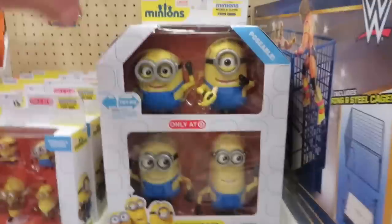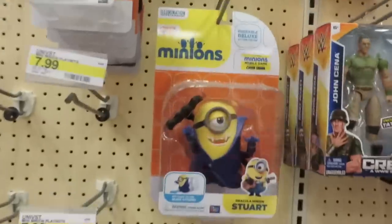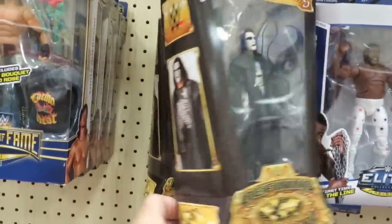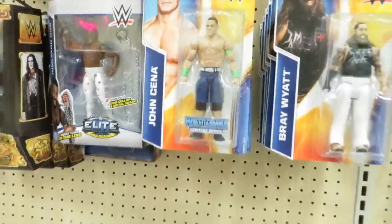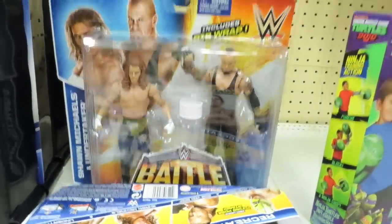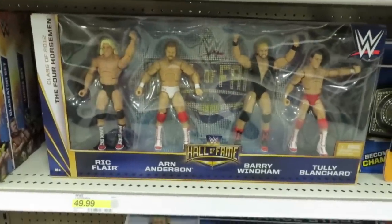A couple deluxe figures. This is only at Target. Posable Minions. Cool. I like the Dracula Stewart. And then right above we have WWE figures. Bret Hart. I don't see anybody new here, although there's Sting. I thought that was The Undertaker. Hey, Junkyard Dog. That's a classic figure. And there's Andre the Giant and The Big Show. Andre's a classic guy, too. Shawn Michaels and The Undertaker. I thought The Undertaker had a hat and wore a trench coat. And I think this is another Target-only pack.